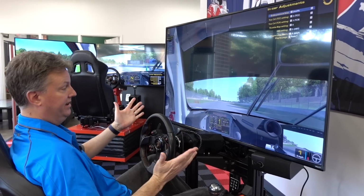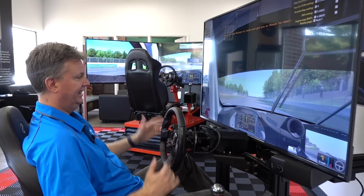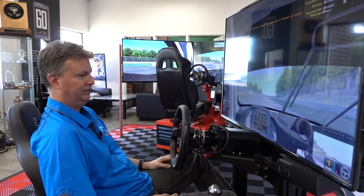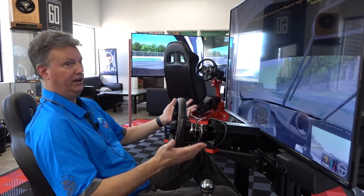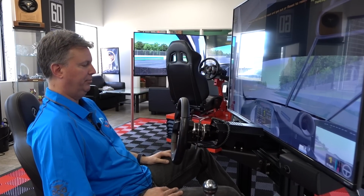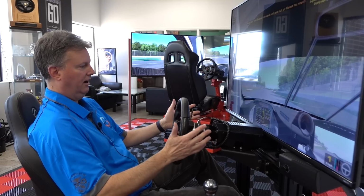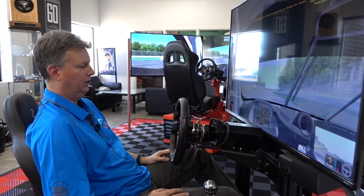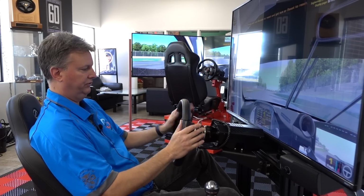Wow, that was fun. It's no secret that I love sim racing, and getting a chance to sit in a rig like this is absolutely fantastic. I do this at home almost every day, and if this is the entry level system, I'm very impressed. Obviously the steering wheel and the pedals are a major upgrade from what I have at home, and this direct drive steering wheel is phenomenal.